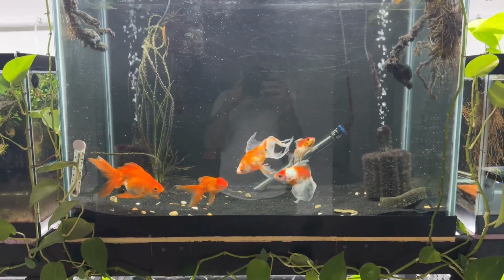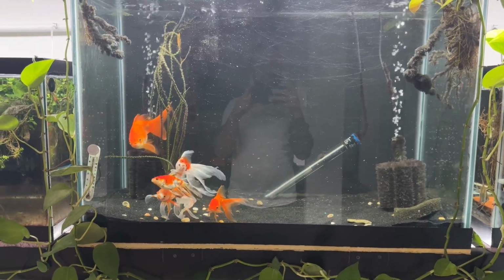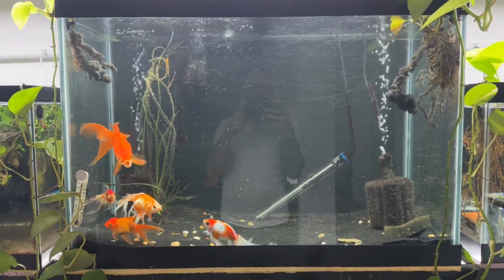I haven't done anything with this tank since taking the rocks out for the 180. Don't really know what I want to do with it. I'm contemplating if I even want to keep the goldfish, but that's something I have to sit down with, because these goldfish do have some sentimental value to me.